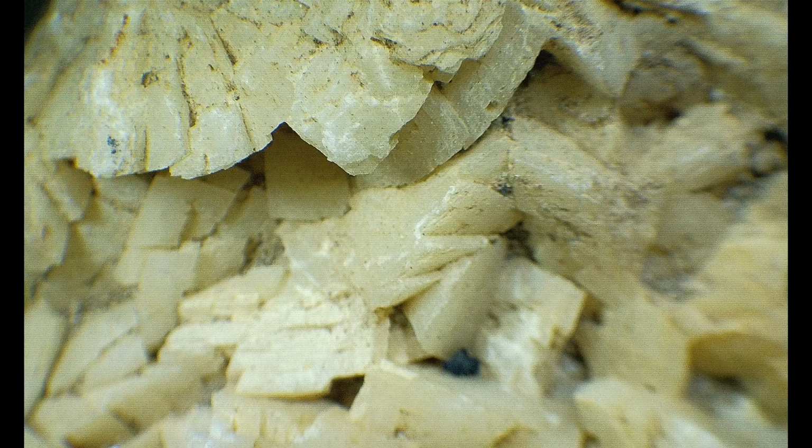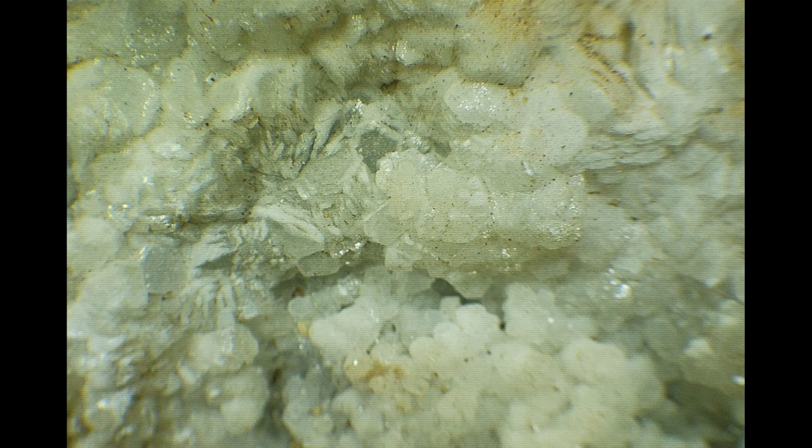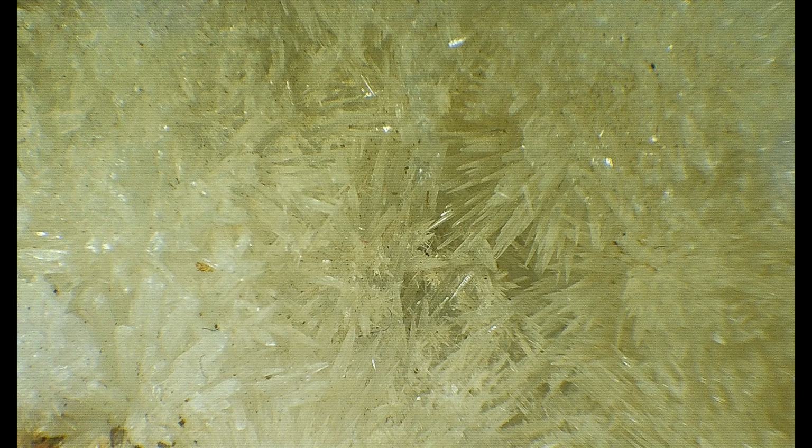They're called druze or druzy materials. Sometimes the druzy crystal materials can be fairly small. The last one was kind of big and coarse. This is a more medium scale of crystals. And sometimes they can be quite small. This is little needles of a druzy growth of calcite on a rock.